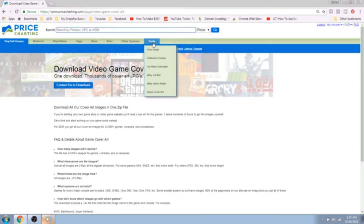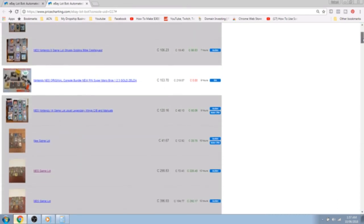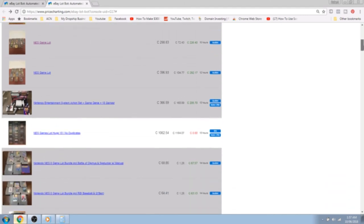Also, they have something called the eBay Lot Bot. Automatically calculate the value of video game lots on eBay. Filter by console. So you can choose what console you want to filter by, whether it's newly listed, ending soonest, or most valuable, and filter by listing type: all, auction, or buy it now only. So you can look by console, find the listings for lots, and what PriceCharting does is break it down for you to let you know whether or not the lot is worth it.